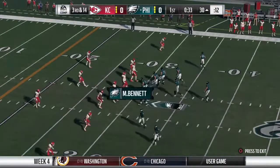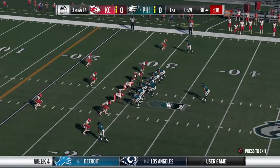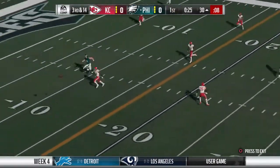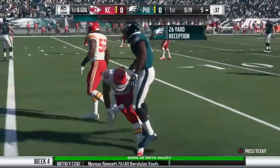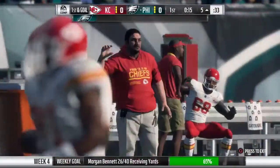The Eagles on 3rd down, just 1 for 3 thus far. This is 3rd and 14. He'll look to throw. And he gets it all the way down inside the 10 to the 5-yard line. They're able to convert on 3rd down, and that sets up a 1st and goal.